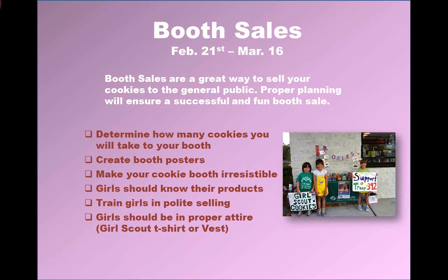It's important that you plan ahead prior to the booth sale by determining the location and the number of cookies you need to take to your booth. Also, how to make it fun and irresistible, and most importantly, making it safe for your Girl Scouts. Please review pages 32 and 33 of the Coordinator Guide for more important details.